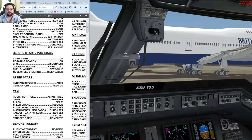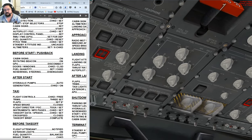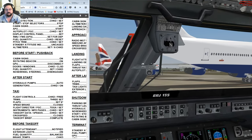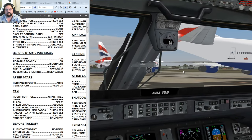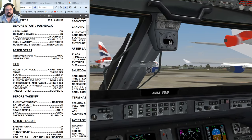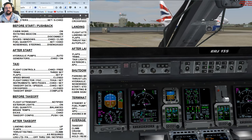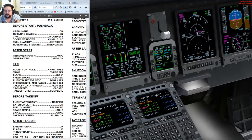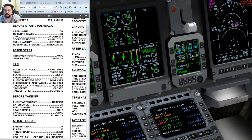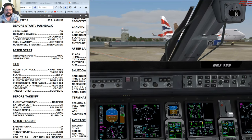After start checklist, hydraulics are set, generators checked and on. Jetgo 58, Tracy says hi, and he's good to see you. So good to see you. Flight controls checked, trim set. Takeoff mode is 6. There we go. And we're ready. And Jetgo 58 is ready for taxi.